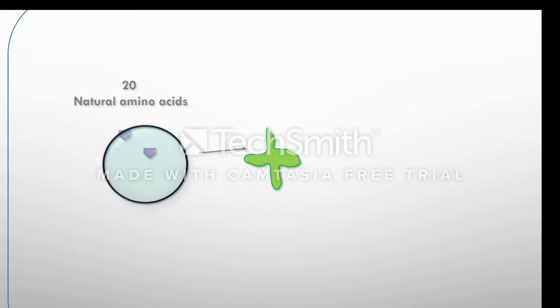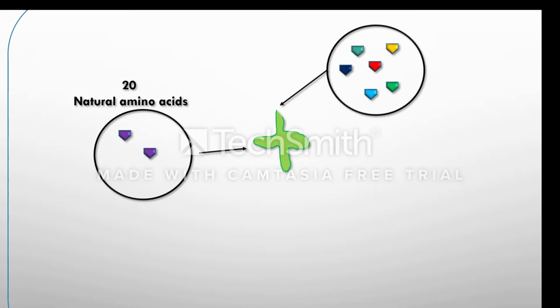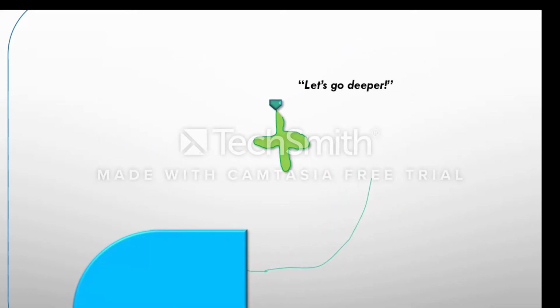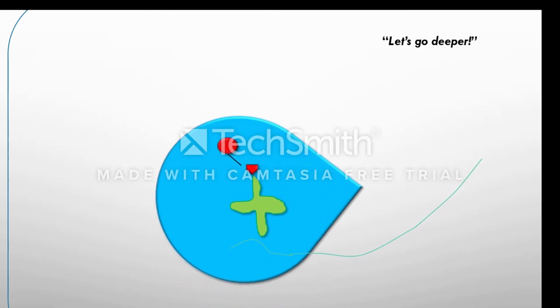There are 20 amino acids occurring in nature. The engineering of new pairings of orthogonal amino acyl tRNA synthetase with the tRNA molecule means that 70 unnatural amino acids have been added to the genetic code so far. These have a wide range of useful structures and functions. It has been done in E. coli, yeast, and mammalian cells. This breaks the rules of the genetic code, providing genetic code expansion.